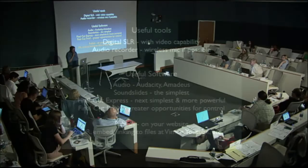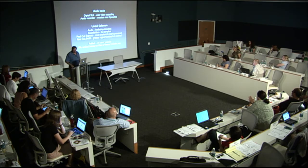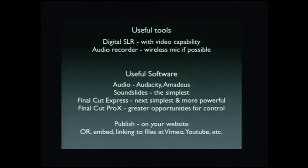So these are some of the useful tools for doing this kind of straightforward, rudimentary work, really, because there was nothing very complicated or expensive about this production. But often people are using Audacity or Amadeus. Audacity is a free software for editing audio.